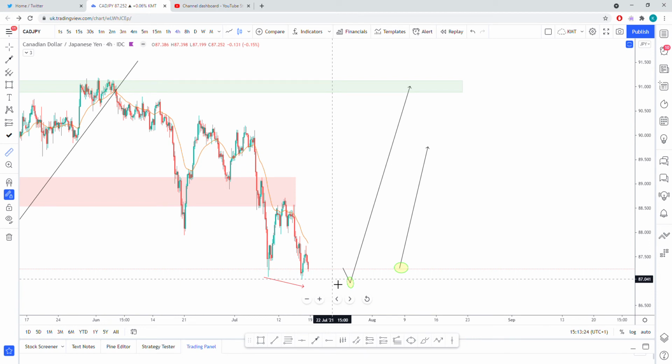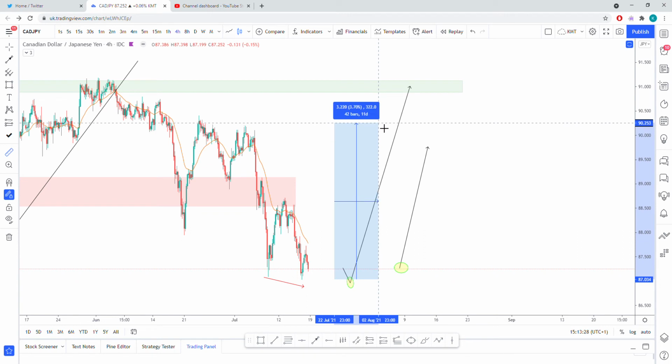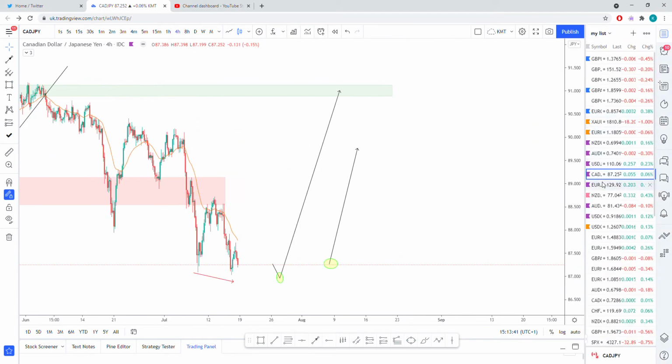So this is where we could potentially see price action go until we see further evidence of failure to push up higher, and like I said earlier, it can be from rejecting at the 90 level or the 89 level. So it really just depends what we see. So yeah, we'll see what happens at that point.